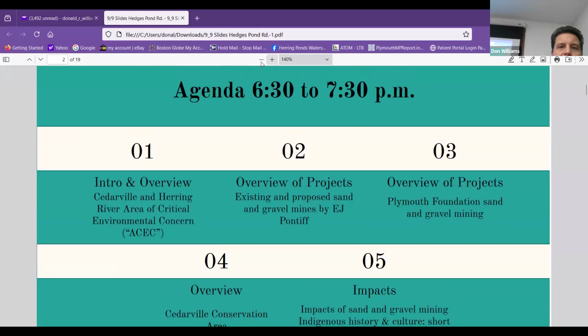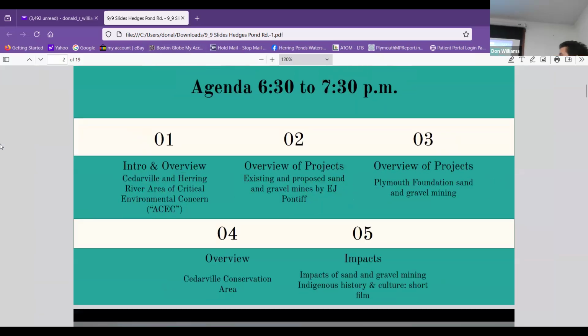Here's our agenda. I'll do a little overview of where we are, a review of the projects. We're here particularly tonight because we're concerned about a 33-acre mining project that is allegedly for a commercial development on Hedges Pond Road at 71 Hedges Pond Road, an area that a lot of people thought was land that was put aside for conservation back in 1993.